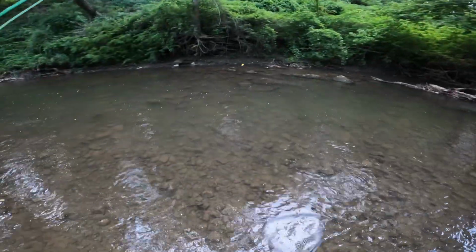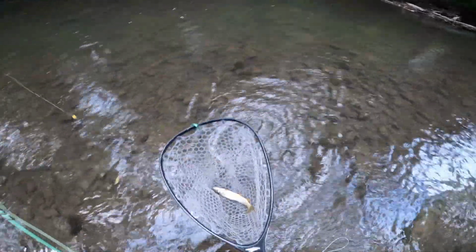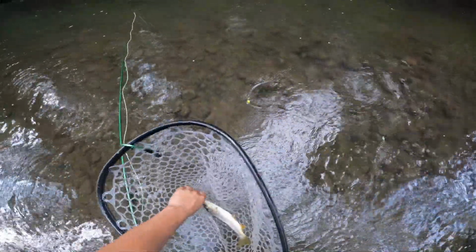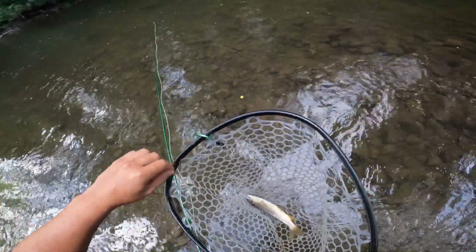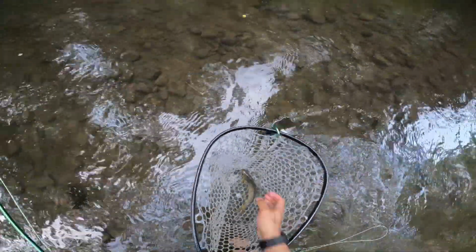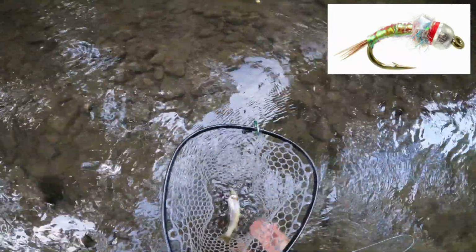Okay, we're gonna get the net out. And we're gonna just move his head up a tiny bit in the net. Beautiful. Beautiful little brown trout. Alright. Okay, it looks like he took actually the back fly, which is pretty cool. If we take a look at him, let's see, he took that little back fly. Alright, I keep him in the water as much as I can.